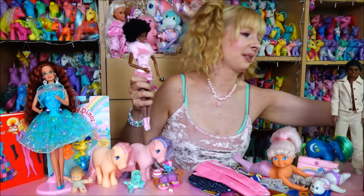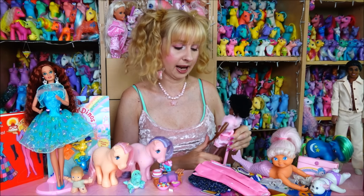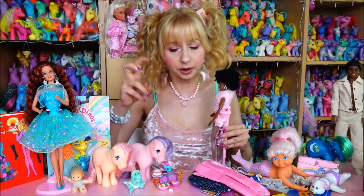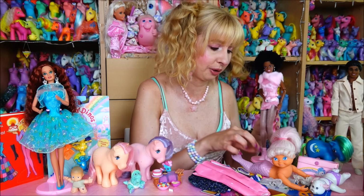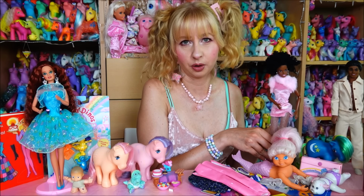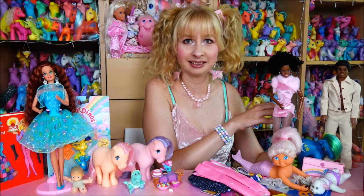Oh my god, I'm so excited. I will probably not put her with any of my 80s, 90s dolls. She will go into the corner with the more modern dolls, though she's also not super modern, of course, but I think she fits more with my more modern dolls. So 2 black characters here.